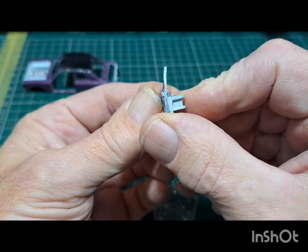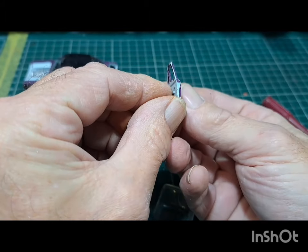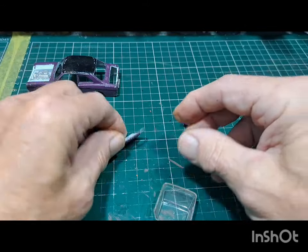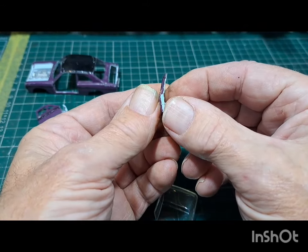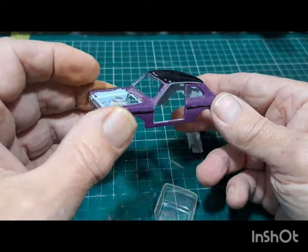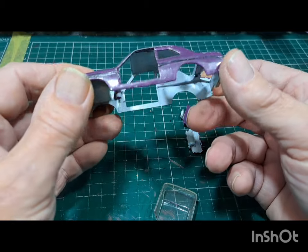These window frames look fairly straight. You could tweak them in a bit. We'll see in a minute when we get caustic soda on it and get all that out. But yeah, they're not too bad. They're not broken anywhere. No broken pillars. So we're on a good one.